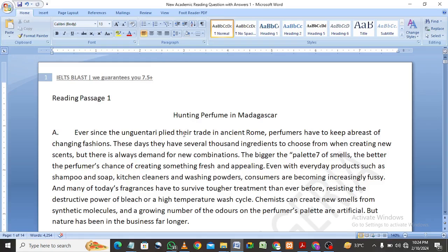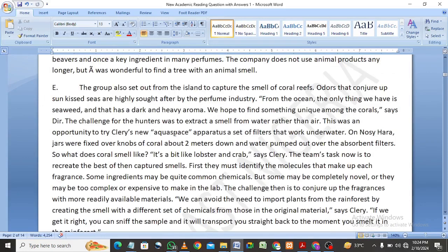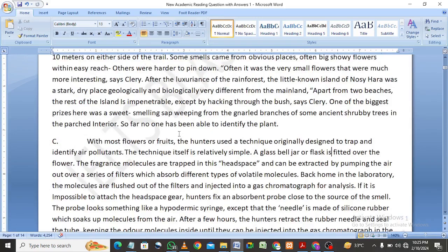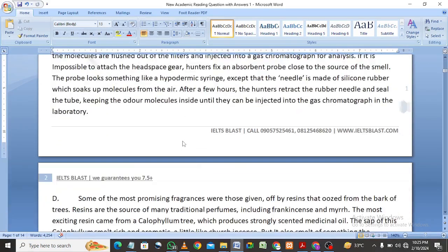So let's dive into this question. As you can see, I told us in the last video that you must not read everything. You see the way the passage is lengthy. Reading everything will get you more confused. You don't need to read everything. All you need to do is pay attention to your keyword and get the sentence out. Okay, now let's dive into the question.